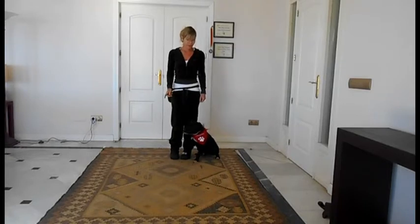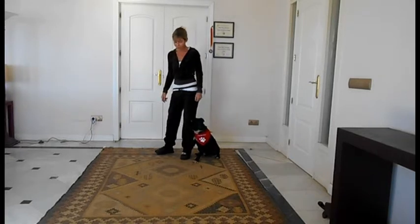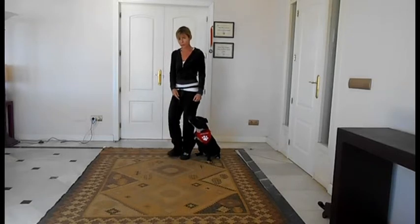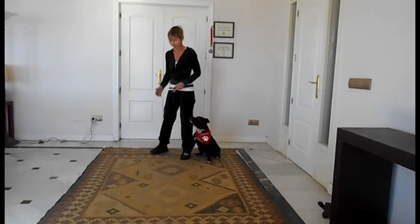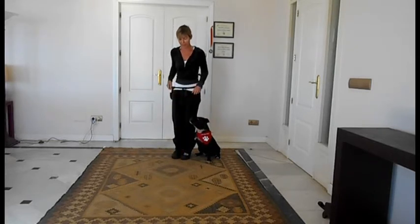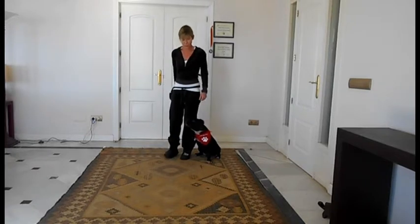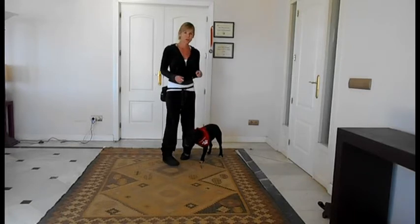The next step would be me just moving one foot. Notice one foot stays still, the other foot's gone towards the door. That's all. I'm not actually walking towards the door, I'm just taking one step with one leg and back. So we'll try that. Mark and reward. Now I've got a clicker here, you can use your verbal marker, so I'll do that next.